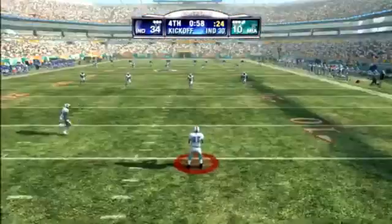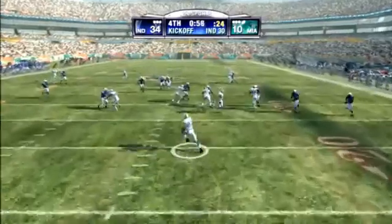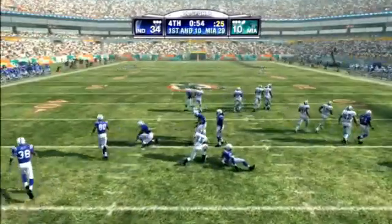The kick. From the 5-yard line. He's tackled at the 29-yard line.